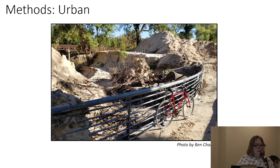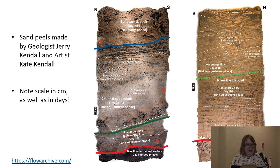So for this part of the study, we have 2 methods. One is looking around, and we did more than just look. We actually took what are called sand peels, and we did this in conjunction with Jerry Kendall and his daughter, who is an artist. And in these sand peels, you can see these very nice descriptions of the sand. Notice the scales over here are in centimeters, but also in days, because we could tie these recessional deposits, recessional meaning they're being formed as the water is retreating and going away, and we can tie these directly to individual stages in the water retreat.